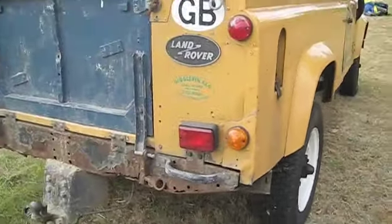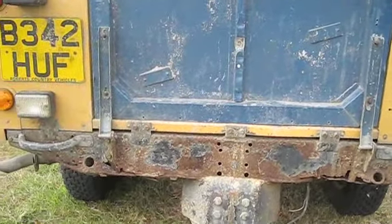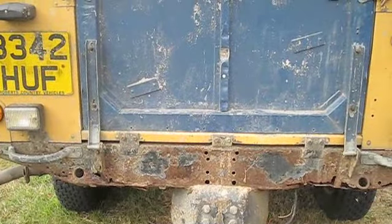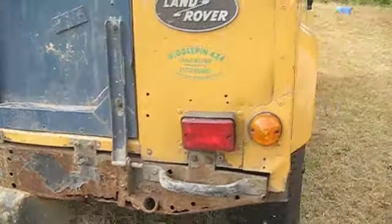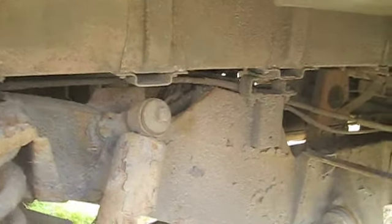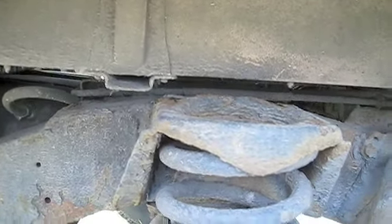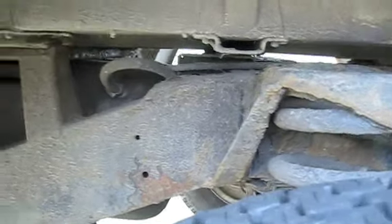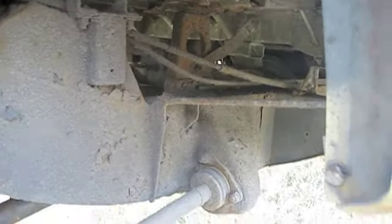Coming round to what I would call the major problem, the chassis problem of the thing, is its back member is rotten as hell. I shouldn't really say that, but it's rotten. Underneath, if we look in here for example, we can see that there is some corrosion around some of the joints, some corrosion around the spring leaves, which will be an MOT failure. It is probably failed on most corners.